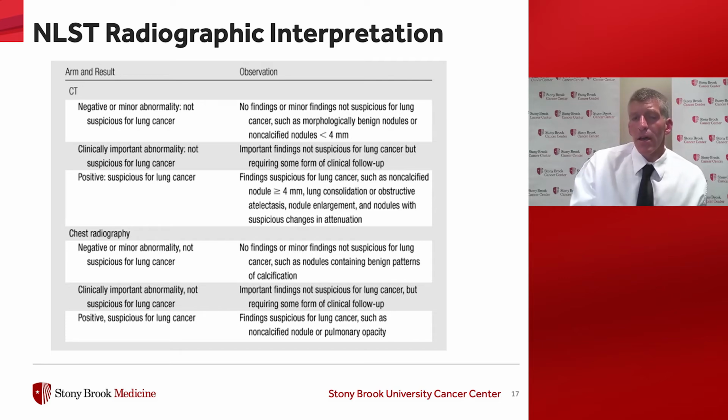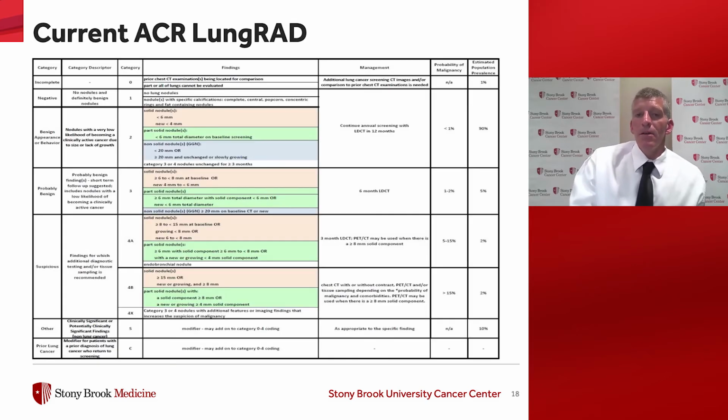Also, what they counted as a positive screen to get further worked up, they used nodules that were 4 millimeter or larger would count as positive, and then they would have to come back for additional, whether it was more imaging or potential intervention like a bronchoscopy, percutaneous biopsy, something like that. So that's what they used.